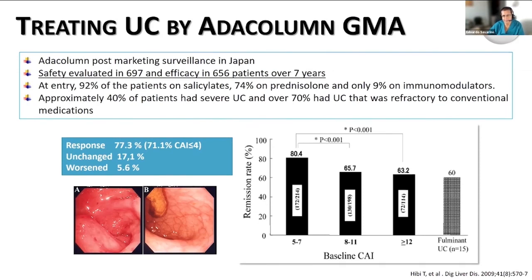17.1% of patients were substantially unchanged, and 5.6% of patients had worsened. Visible on the right of the slide are the histograms, which show you exactly how the therapeutic efficacy in this study, in this Japanese population registry, was in favor of treatment.